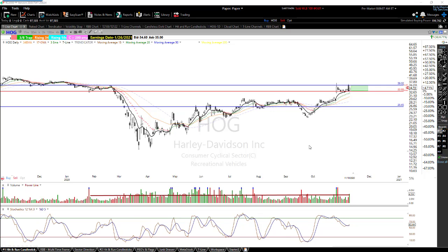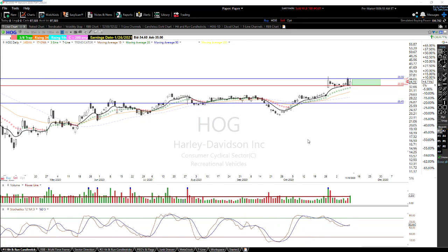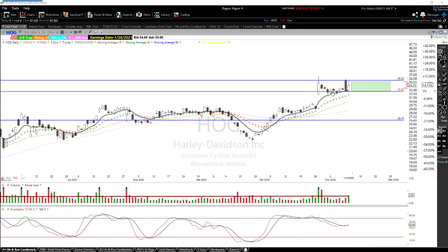Okay, so let's talk about this stochastics here. I don't typically use stochastics. I used to use stochastics, but overall, I really don't use stochastics. I have learned that simply following the chart is the best thing to do.